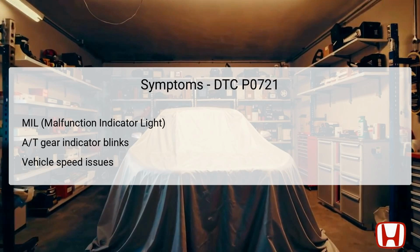Additionally, the driver may notice inconsistencies in vehicle speed performance, such as erratic shifts or undue strain while accelerating. Being aware of these symptoms can provide vital cues for a technician in pinpointing the problem accurately.